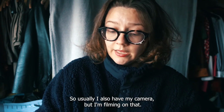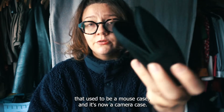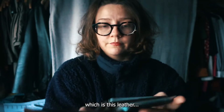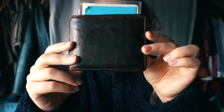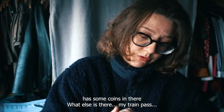Usually I also have my camera, but I'm filming on that, so it's not in my bag right now. But I have this little thing that used to be a mouse case and is now a camera case. Then I have my wallet, which is leather. What's the brand? Is there a brand? Oh, Kaster. Yeah, I really like it. It wears down beautifully and it fits into most pockets because of the size. Has some coins in there.